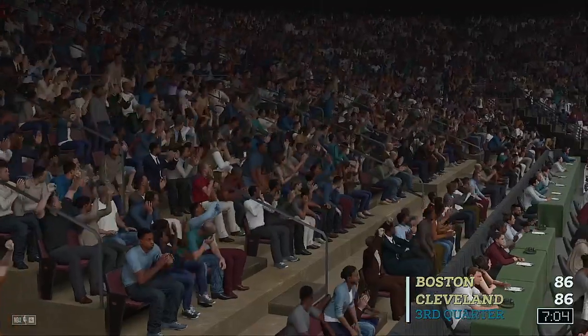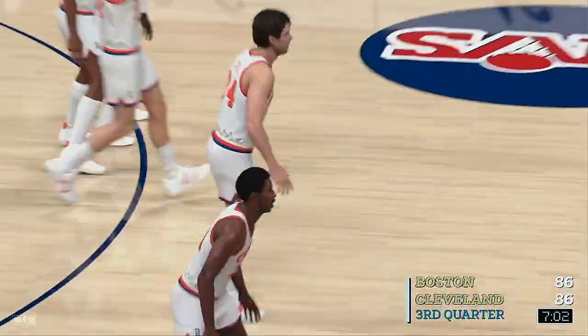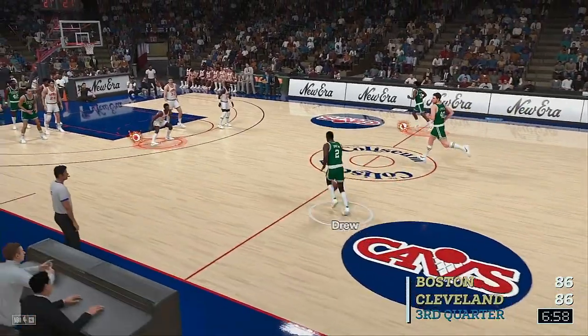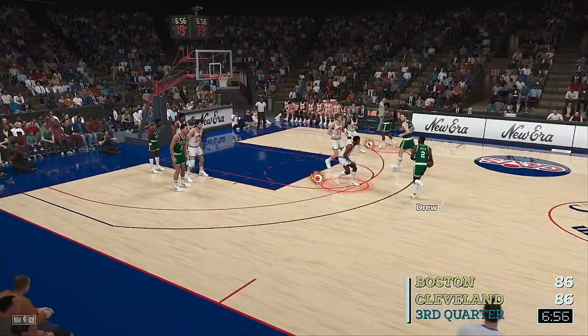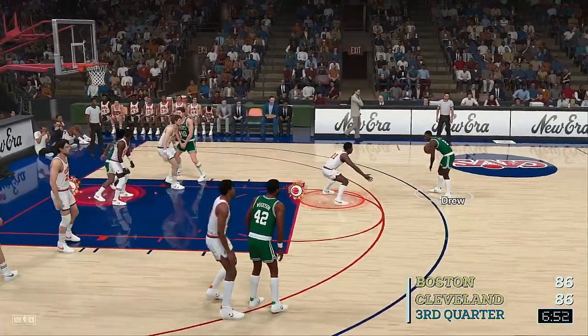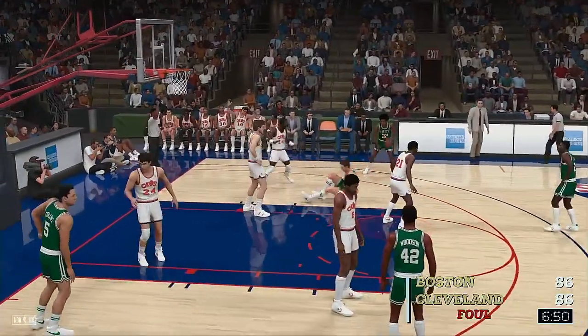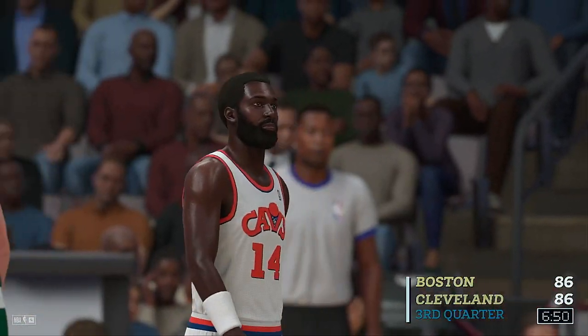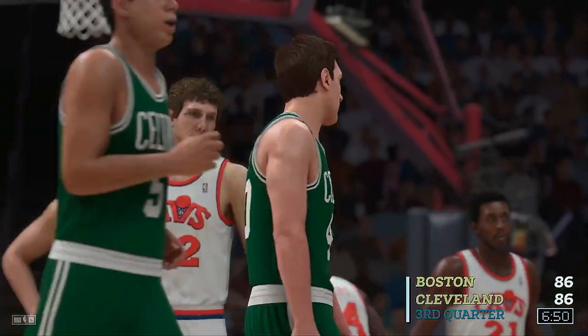And you talk about a total 180-degree turn from the first half. It looked like a completely different team in the second. They've really upped their energy. Doing a great job pushing the ball right there. Here's Drew. 8 points for him. On the wing, run. Big room foul. Silver. First personal foul. Second team foul.